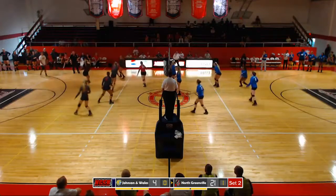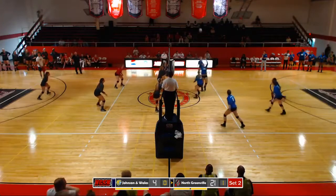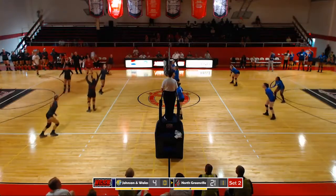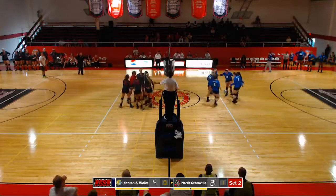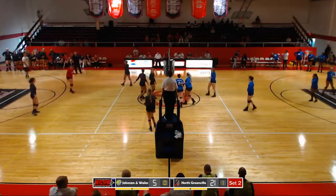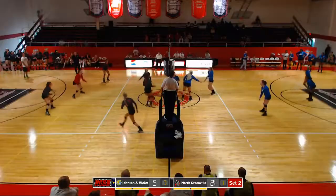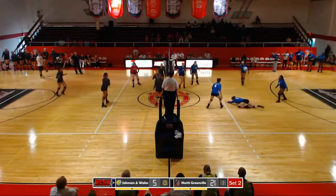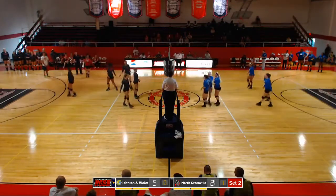And a block there. Wildcats able to get it over. And a block, and the point goes to the Wildcats. North Greenville won the last set 25-6. Johnson and Wales needs to get some type of momentum going. And that's not it. 22-5 now in favor of the Crusaders.